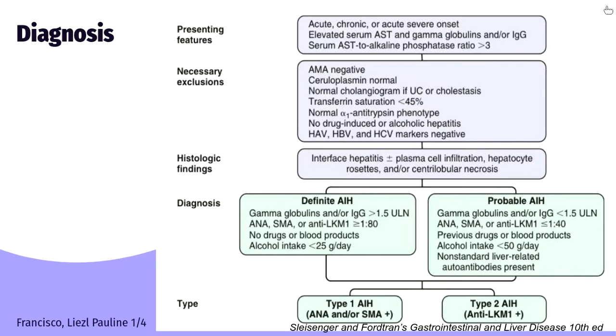Good morning. So, this is a diagnostic algorithm for autoimmune hepatitis. The diagnosis requires predominant elevation of AST level with the necessary exclusion of other hepatic diseases, especially PBC, Wilson's disease, hemochromatosis, alpha-1 antitrypsin deficiency, drug use, or alcoholic hepatitis, and viral hepatitis. That being said, AMA antibodies should be absent and serologic markers HAV, HBV, HCV should be negative. For histologic findings, interface hepatitis should be present on histologic examination, as well as cell infiltrations, hepatocyte rosettes, and centrilobular necrosis.